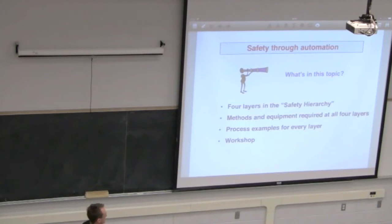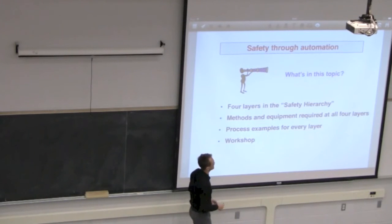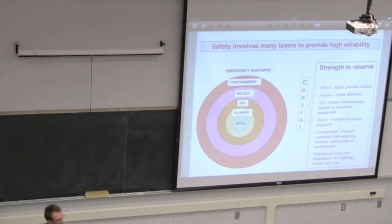Take a look at why we're going to consider that diagram. We're going to look at it in the context of four layers of safety. As I said, there are six layers, but we'll only focus on the first four in this section of the course. We're going to look at the sorts of equipment we put in place for those four layers, and we'll give some examples when we address each one of those.